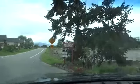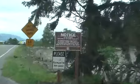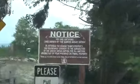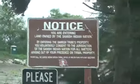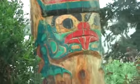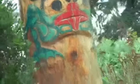Part of the reason that this would be interesting historically is it's actually Indian land. And then I'm right here next to the totem pole. Isn't that cute?